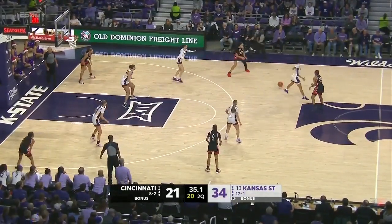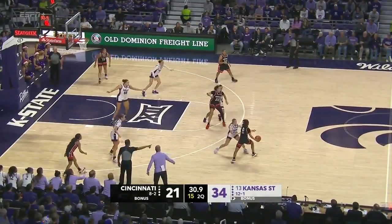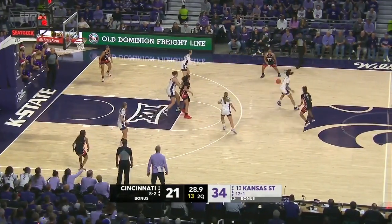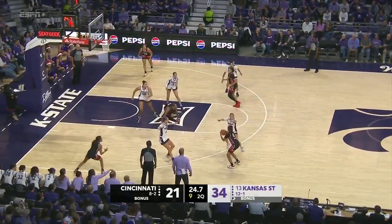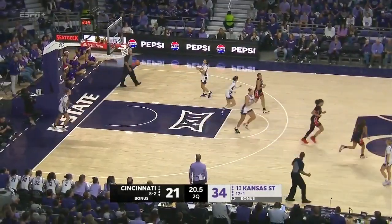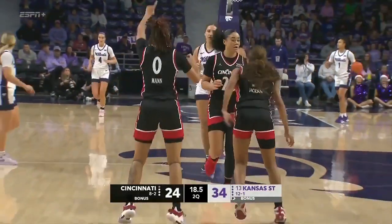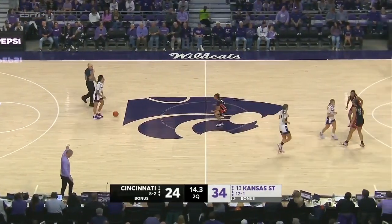This extended zone for Kansas State, a lot of pressure forcing the Bearcats 25, 30 feet away from the basket. Not a lot of opportunities to penetrate and get to the rim. Jackson trying to drive and kick out to Mann, who catches and hits another three. 9 for Chloe Mann. And a big return for her family back to Manhattan.